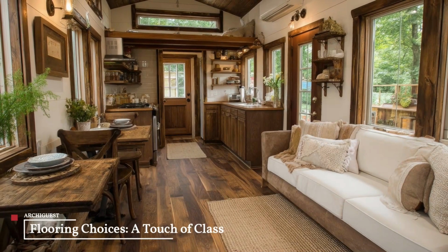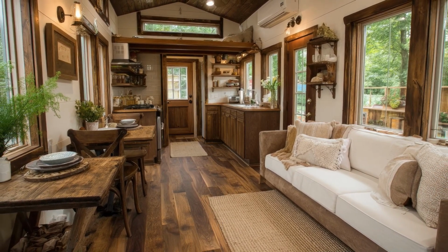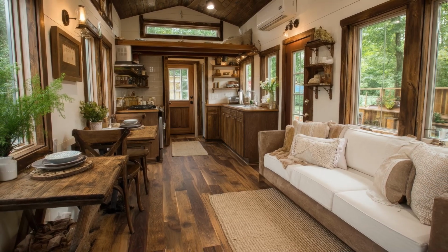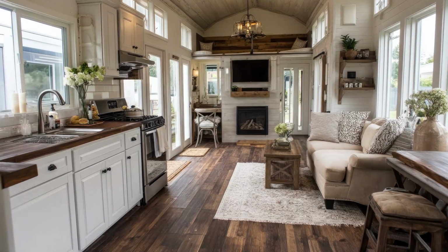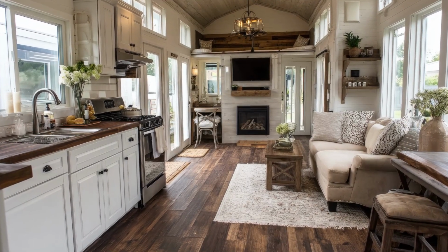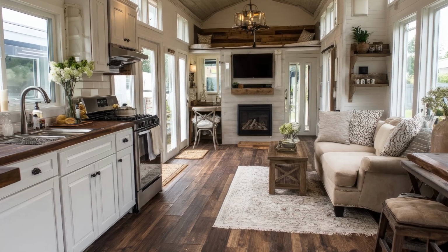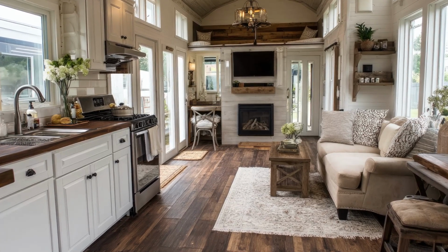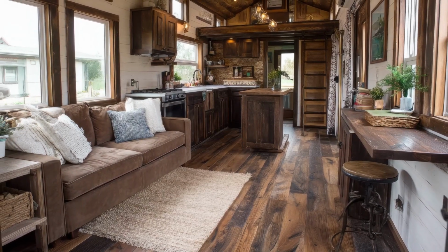One of the most notable design decisions is the flooring. Rather than simple laminate, this home boasts rich hardwood or wood-look luxury vinyl planks in deep tones, evoking the timeless feel of mansion interiors. The floors are complemented by soft rugs that define zones within the open layout. Every choice reflects the intent to elevate the space beyond small but practical into tiny yet sophisticated.